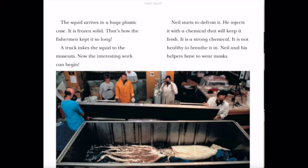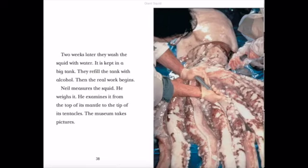A truck takes the squid to the museum. Now the interesting work can begin. Neil starts to defrost it. He injects it with a chemical that will keep it fresh. It is a strong chemical. It is not healthy to breathe it in. Neil and his helpers have to wear face masks. Two weeks later, they wash the squid with water. It is kept in a big tank.